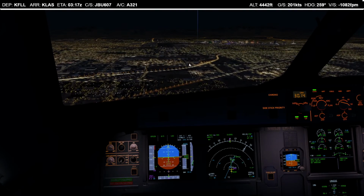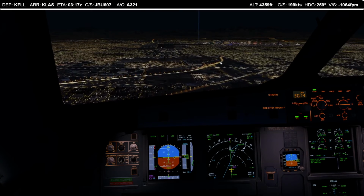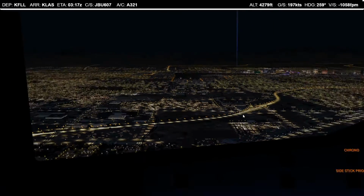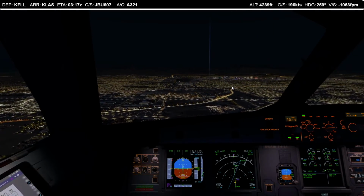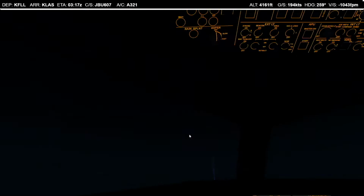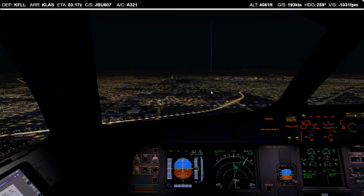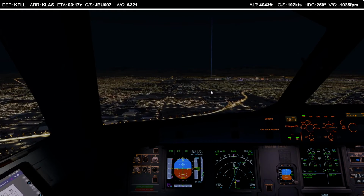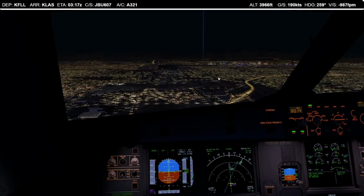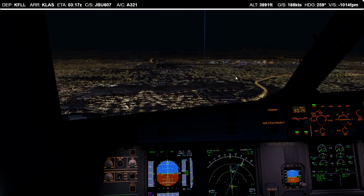Hello, that's the cabin secure for landing. Cabin secure for landing, alright. 2,500. 2,500. Looking good so far. Let's switch on those lights as well. Everything is on. Gear down.